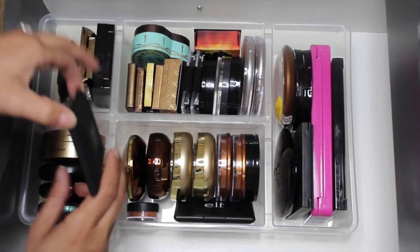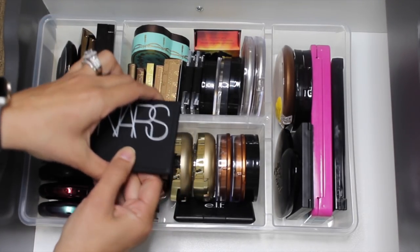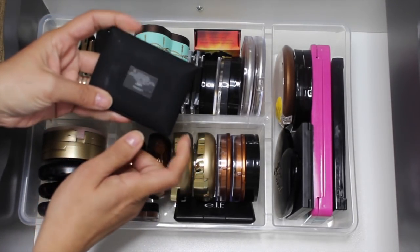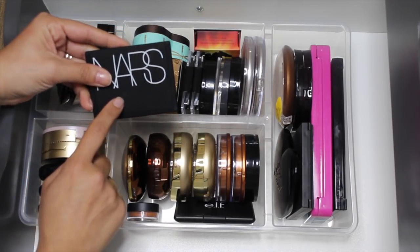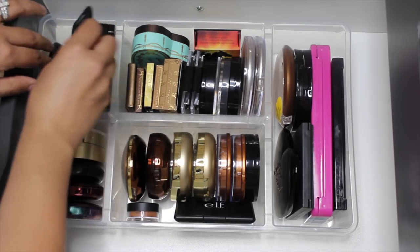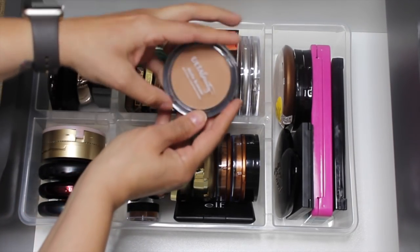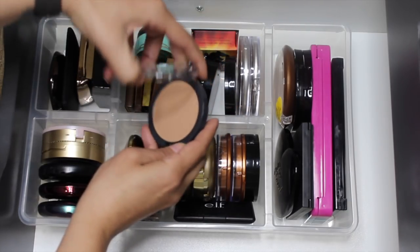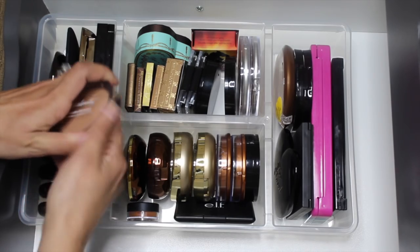I remember that I really liked this one when I tried it, the NARS Laguna, and I just got a deluxe, a very small one of these in my Sephora Play. So maybe we get this in. No, I don't want to. I want to bring in this guy because I don't think I've used it, the Ulta Matte Bronzer. Have I used it? I don't know. Can't remember.